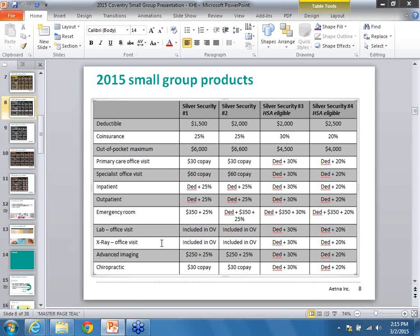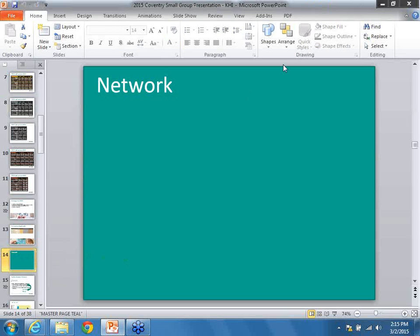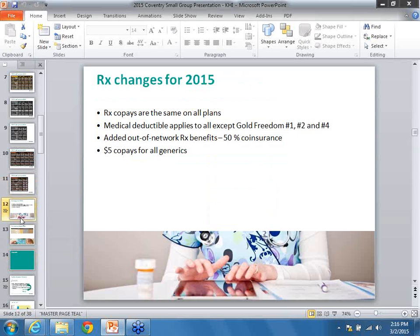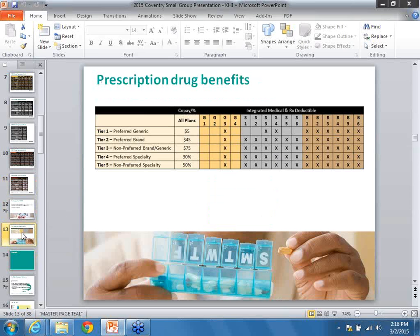So yes, that's true, right? Yes, that's correct. All generic copays are $5. So let me move that for a second and see if I found it. We're talking about, here we go. There it is, right?